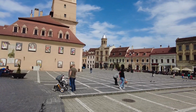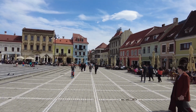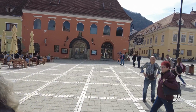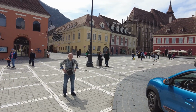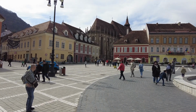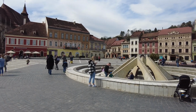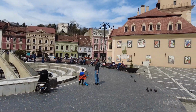And the square is surrounded by other historic buildings, which as we go to, we'll tell you a little bit about them. But currently it's a very cool, hip place. Very colorful. Restaurants, shops, even a Dracula shop. We even got our Starbucks over there. And I believe that's probably the Black Church right over there off the square, which we'll go to and tell you a little bit about. So this is where we're starting off our day in Brasov.